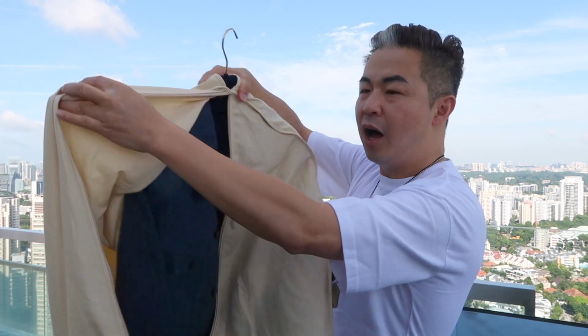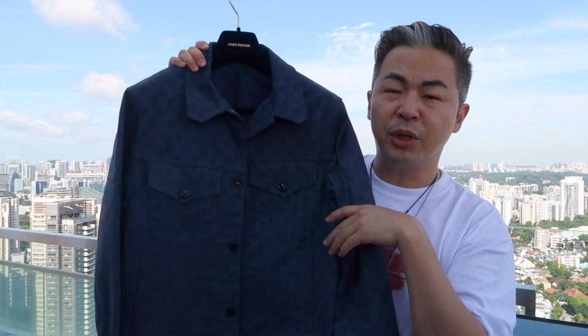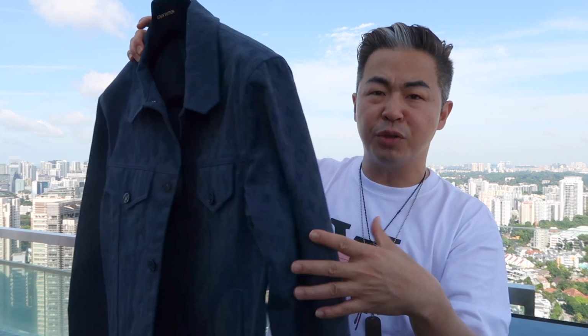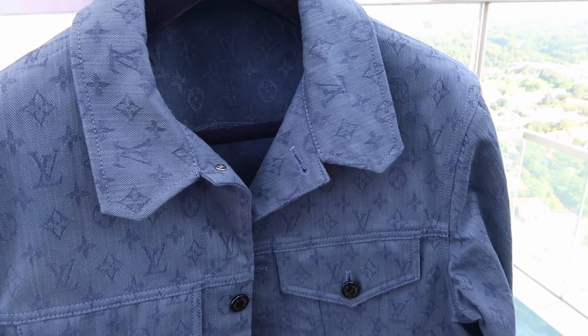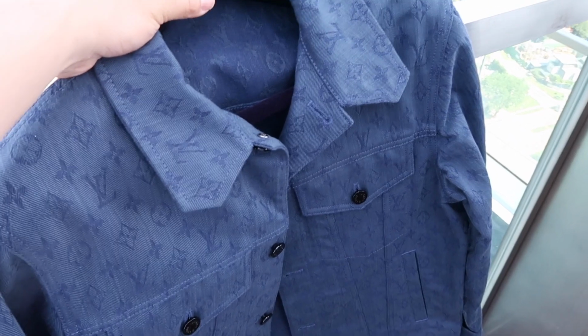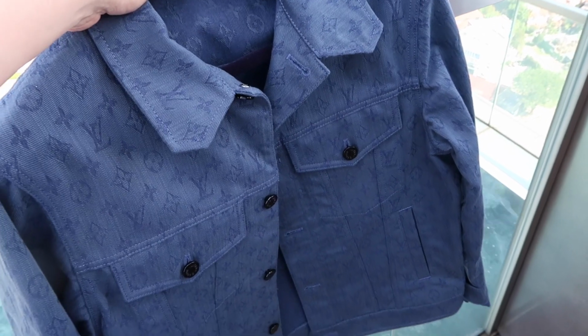So take a look. This is the pre-fall 2019 denim jacket with a monogram print. I know the lighting is really terrible, so I'm going to turn this around to show you guys, but it's an absolutely gorgeous piece. This is size 40A. It fits me really perfectly. This is definitely a little bit more casual monogram print, but it can be casual wear or formal wear, depending on how you style this jacket. So I definitely feel like if you're buying Louis Vuitton for the first time and you want to invest in a piece, a denim jacket is really great because it's not crazy expensive.